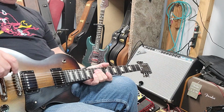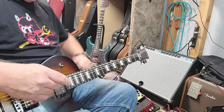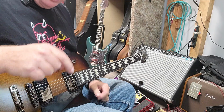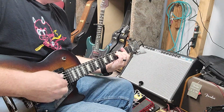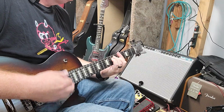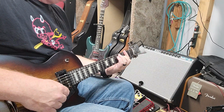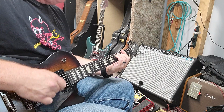So like right now, okay, let's take a moment. Let's recognize that you are in both coil splits with phase reversal all at the same time. And in the middle of it, you decide, it's lead time.